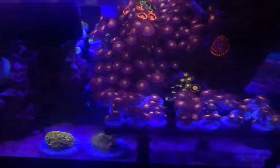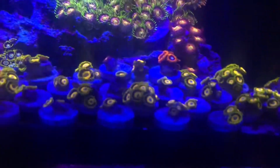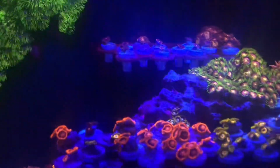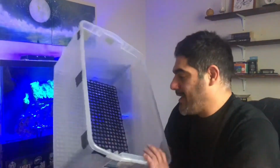Problem number 2 is transporting the zoanthids, right? Transporting all the equipment. I have a stand, the tank, the light, extra water, all that stuff wasn't a problem. The only thing I was worried about is transporting the coral. And yep, you've seen them coolers, some frag racks. I didn't need that. All I really needed was something to fit me. I had a tub, I had my frag rack, it fit perfectly. The frag rack fits perfectly in the frag tank. That's all I really needed.